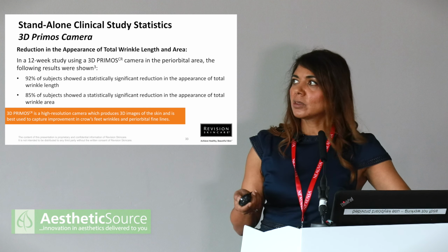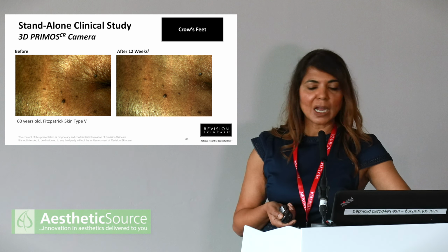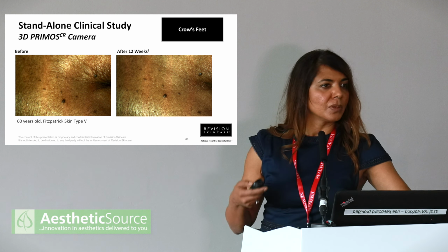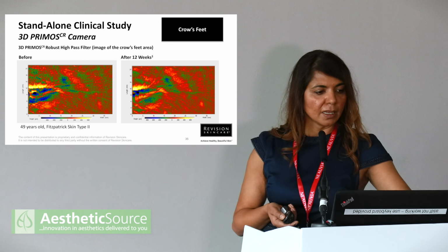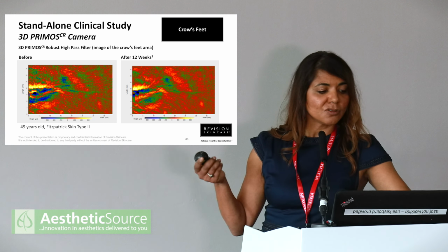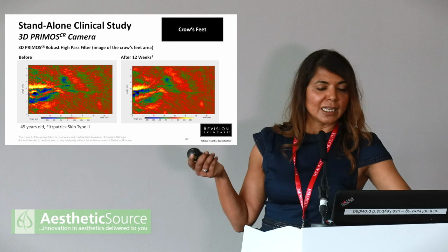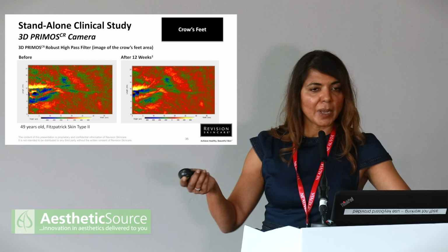So they also used a 3D camera. And with a 3D camera, that was able to pick up the reduction in the lines in the crow's feet area, and also be able to demonstrate that objectively with a scale. So this is really exciting because it's objective outcomes that we can share with our patients.